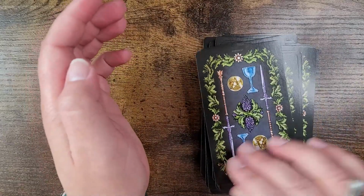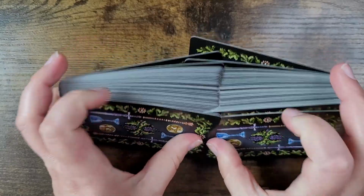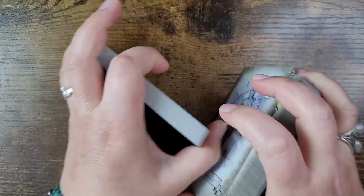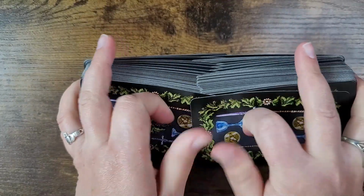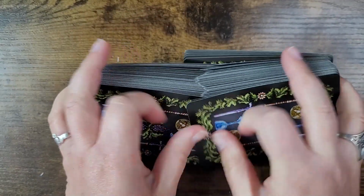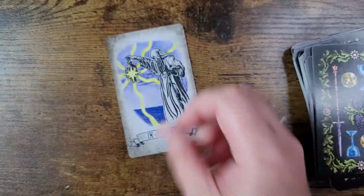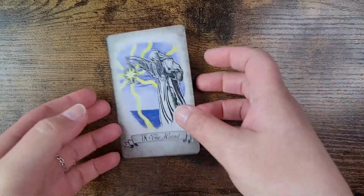All right, let's see how it shuffles. Nice. Ooh, yeah, that's smooth. And this way, I don't have an issue. I really like the size. I think it's great. Like I said, for anyone with smaller hands, it's going to be very nice. We're going to read for the Hermit.